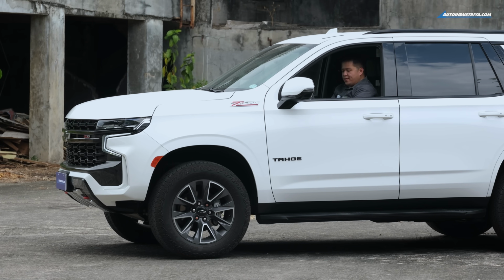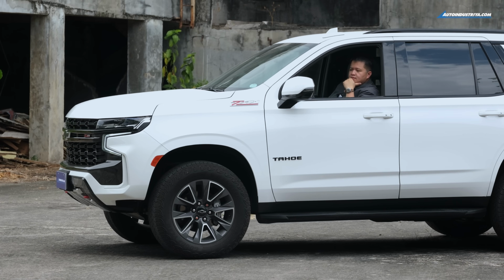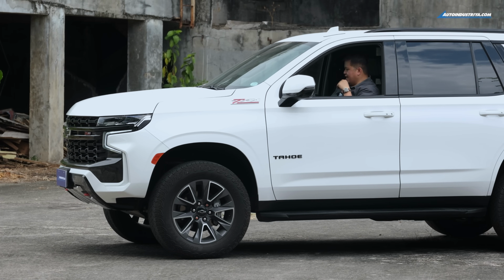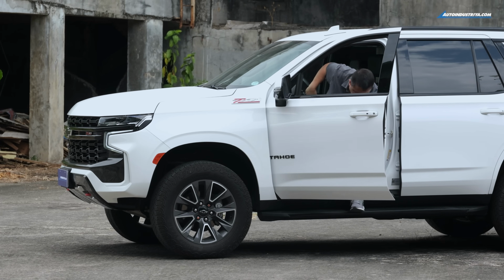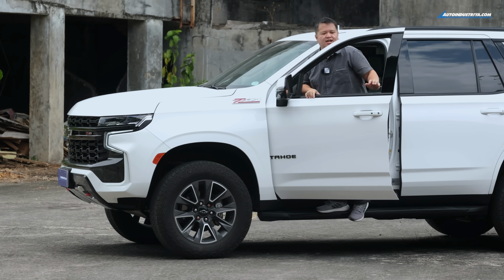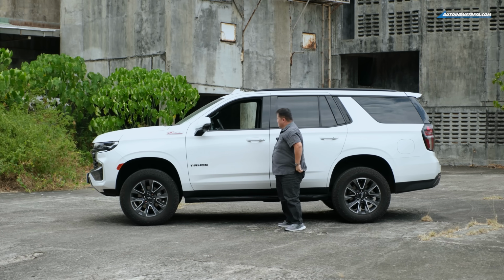Now, there is also a much higher ground clearance version of this, and for that, we need to get into 4 low. So, first, I need to pop it into neutral, put it into 4 low, let it engage, and then when it's fully engaged, I can put it into the maximum ground clearance. That's pretty cool, and let's see what it looks like now from the outside. Whoa, ang taas! It's gonna make getting in and out a lot more challenging.